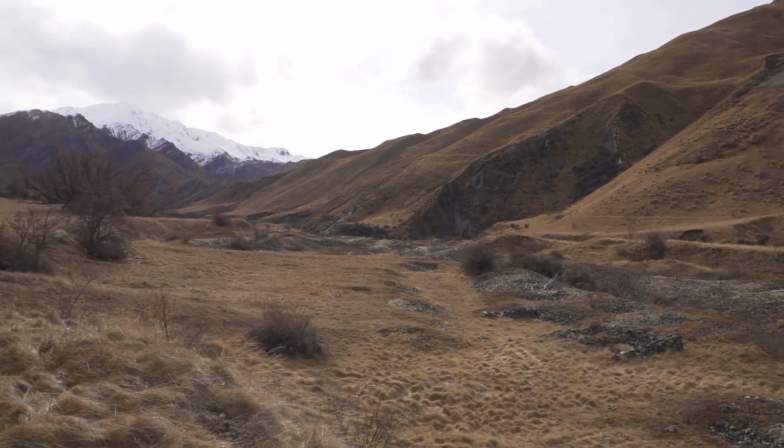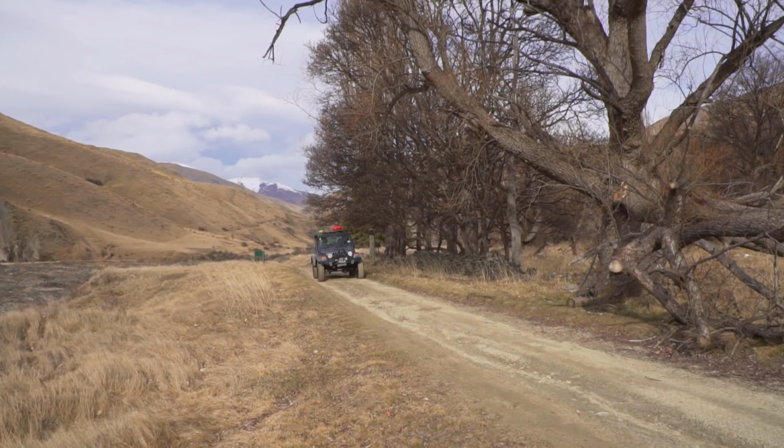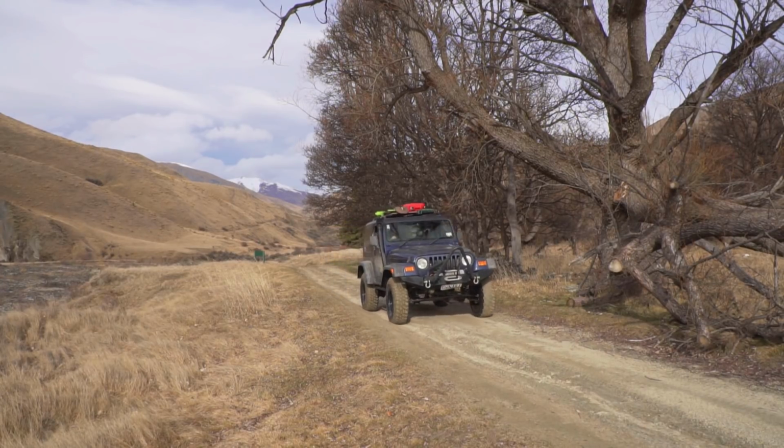There's not too many buildings left out in Macetown now. There's a total of two. There's a bakery and Needham's cottage, so not much left. There's the old walls and bits and pieces, but a cool place to come and explore anyways. Just do stay on the roads, guys. This is a historical area.